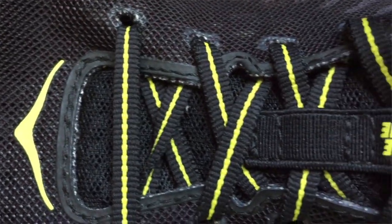On the Hoka Rincon, it's much more stripped down. They have just a basic eyelet chain, and I did have a little bit of material that bunched up at the early part of that eyelet chain there down by my midfoot.